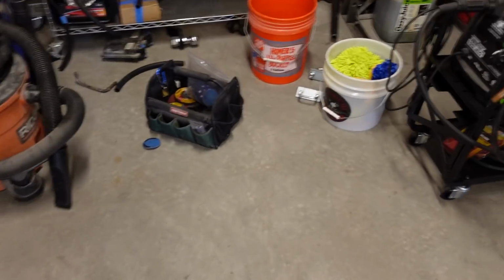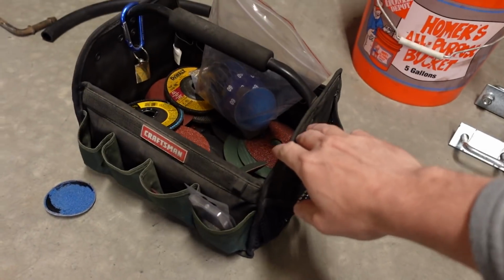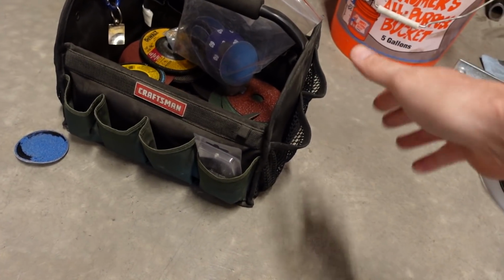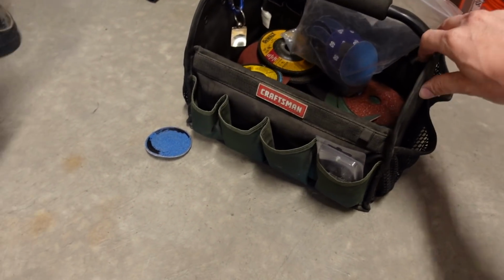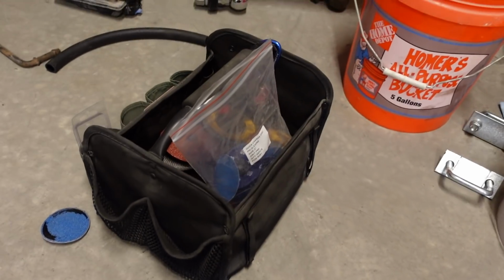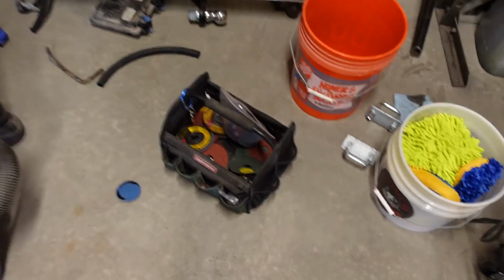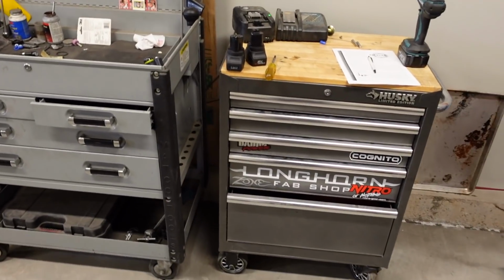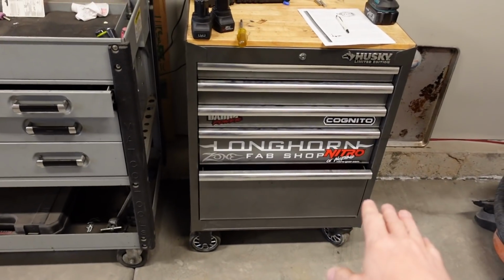I had this little Craftsman tool tote bag. I bought this when I was living in my first apartment, and it doesn't have a lot of room, but it's good for putting screwdrivers, wrenches, ratchets, and a few other small odds and ends inside. It's pretty small now. I basically just use it to put abrasives in, and then I have since upgraded my tool tote. These are my tool boxes that I use in the shop. This one is mostly for tools, and this one has some tools, but a lot of other supplies.